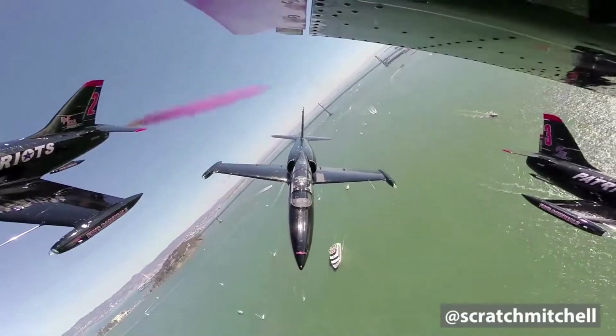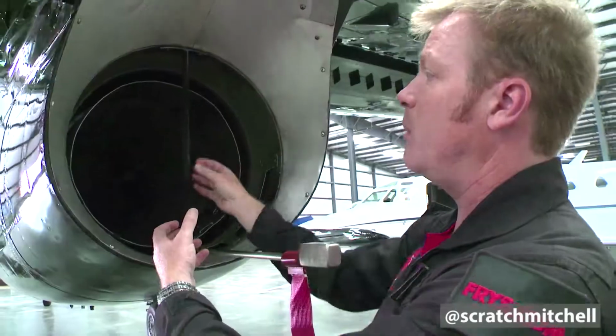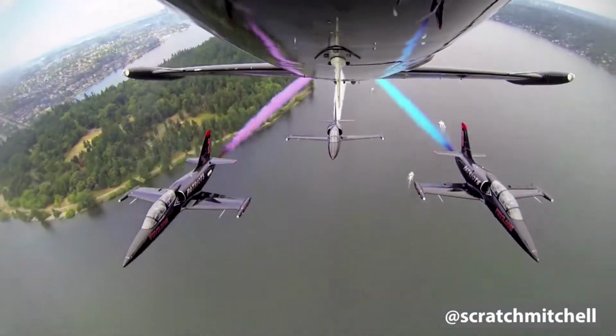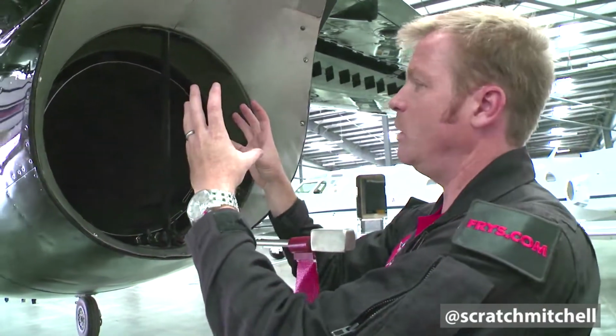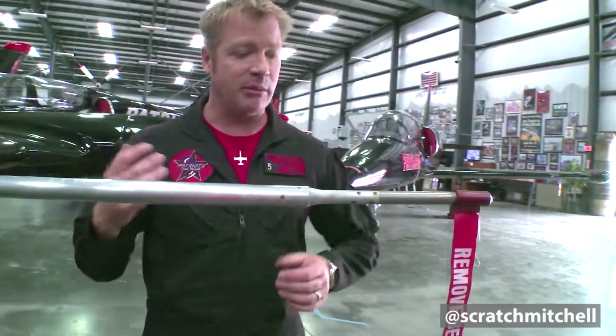In the cockpit, we have a button we can press that energizes the smoke system. The pressure from the smoke tank allows the smoke oil to come up into this cross beam, and you'll see these little holes here. The smoke comes out of the holes into the 600-degree exhaust, vaporizes it immediately and turns into smoke.